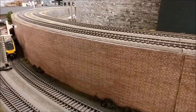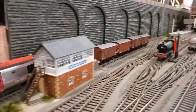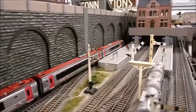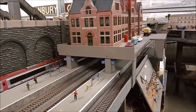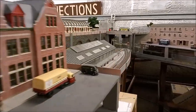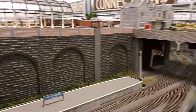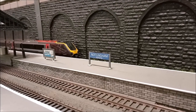Former Nottingham coal mines are shown on the left there, and the four-car cross-country from Bristol, which left Sheffield in the video before, is just entering the completed Nottingham Victoria station with its new stone arch wall in the background. It's surprising how quickly the station reappeared. You often see the aged operator standing there admiring the new brick wall, or stone wall, I should say.